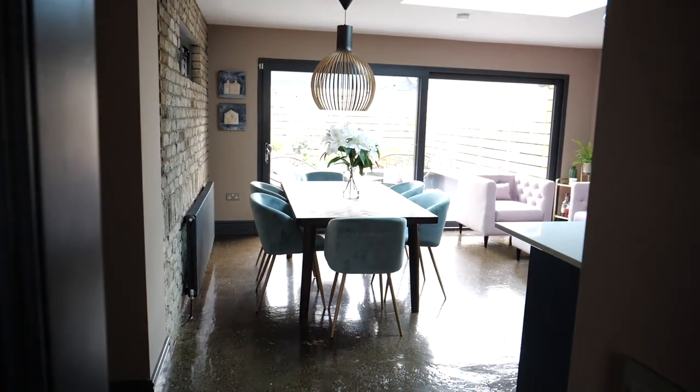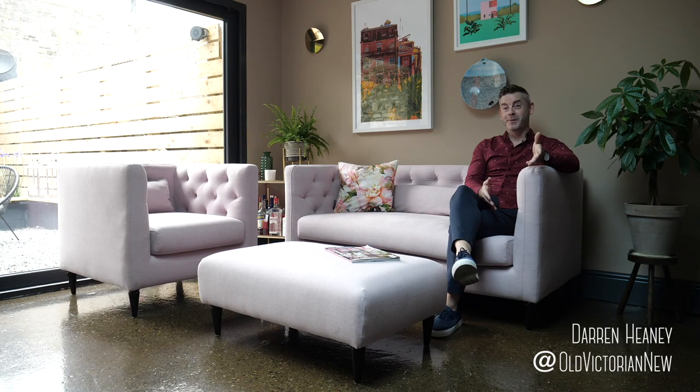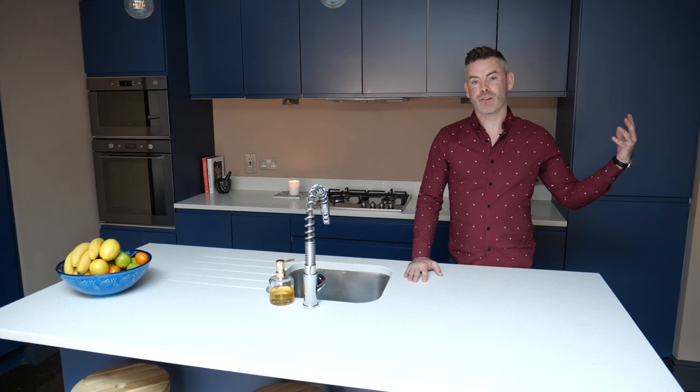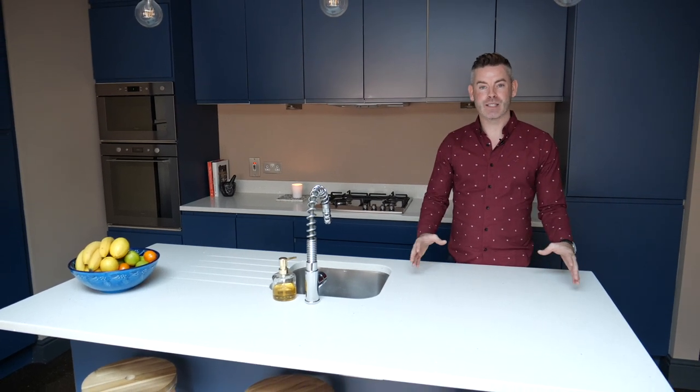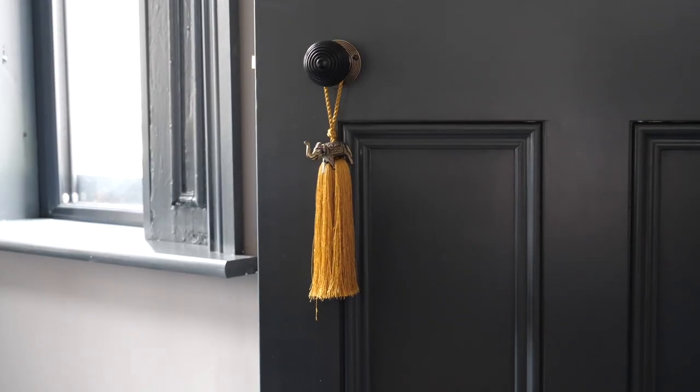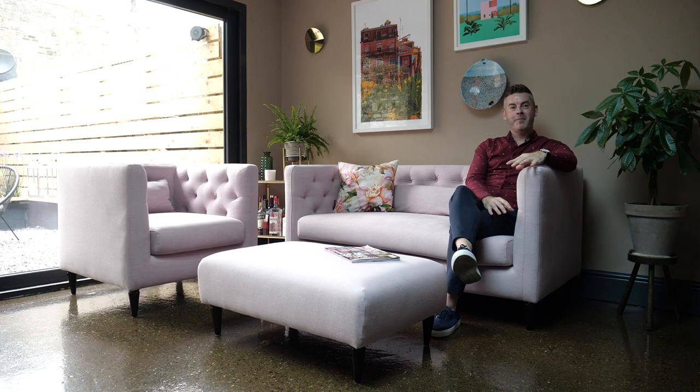My interior style, I suppose, is a mix of old and new, hence my blog and Instagram name. You can see here the kitchen is the new part of the house. The old part is the sitting room with the 12-foot high ceiling, and I like to pick up bits and pieces that mix that modern meets old Victorian. Our home is a mix from lots of different places.